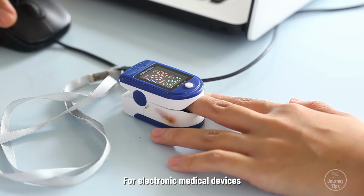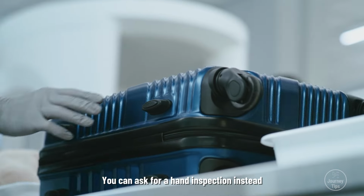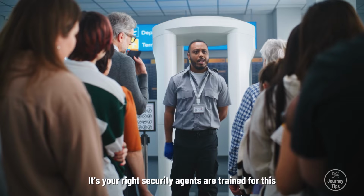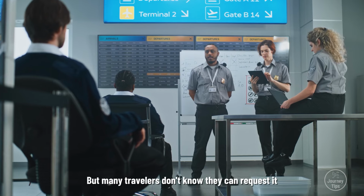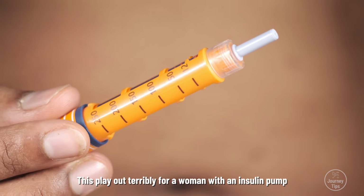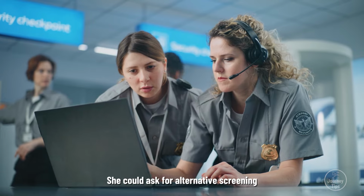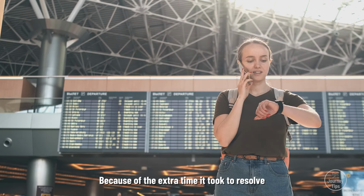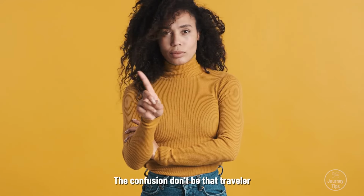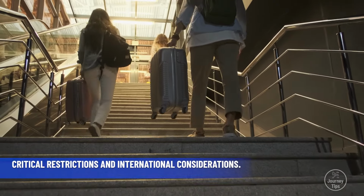For electronic medical devices, don't risk damage from X-rays or scanners. You can ask for a hand inspection instead. It's your right. Security agents are trained for this, but many travelers don't know they can request it. This played out terribly for a woman with an insulin pump who didn't know she could ask for alternative screening. She nearly missed her flight because of the extra time it took to resolve the confusion. Don't be that traveler.